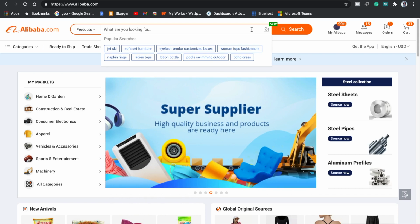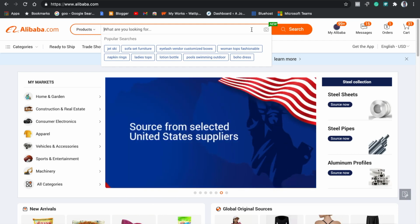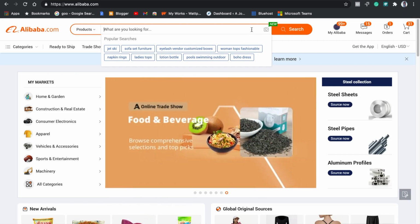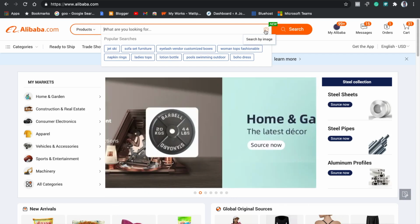Sometimes they come close to whatever you are wanting to find, and sometimes they kind of miss the mark because the item is not as descriptive, or they probably don't have that specific item on the site. But that's another tool that you could use to find an item based on image.